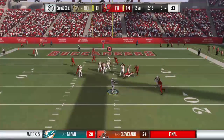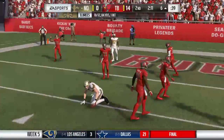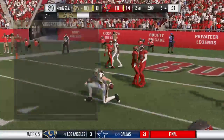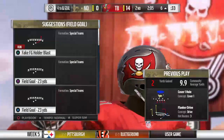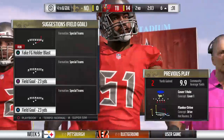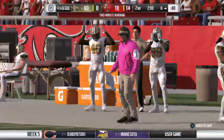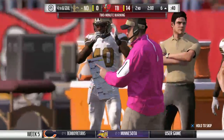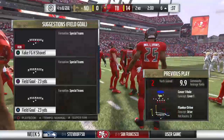Breeze now on 3rd and goal. And this is caught. It's Cooper. It'll be a 2-yard gain, and that'll bring up 4th down. Two minutes to go here in the first half. We'll come back to Tampa after this timeout.